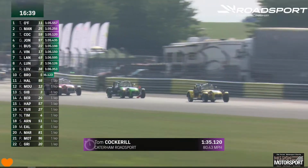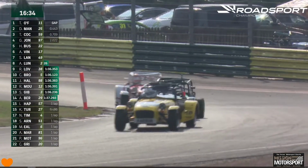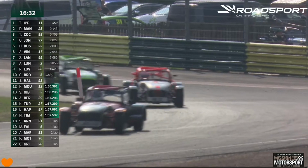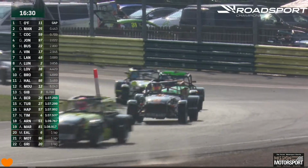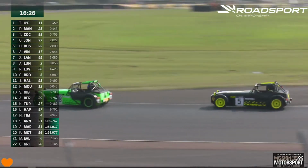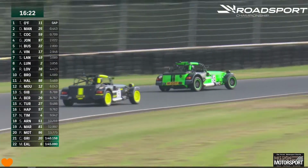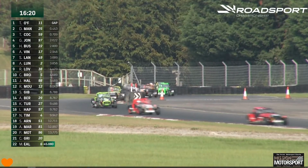And also in the mix we've got Lancaster and Lund going at it for 7th and 8th. Lovett is 9th and Broom rounds out the top 10. And it's Hall, Mounsey, Gibbons, Berg, Turner, Hapgood, Timpson, and Arnold, Niels, Mariadis, Mott and Griffith. They're all still going, so all 22 cars started, all 22 still running, which is happy to see. So we're all in one piece.